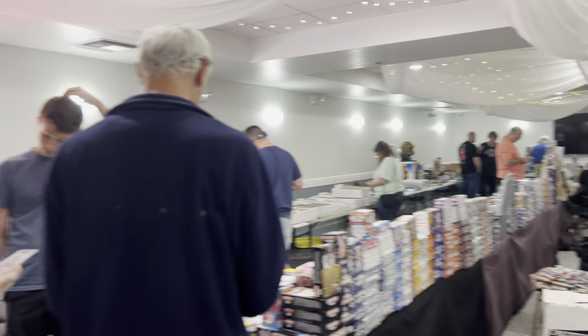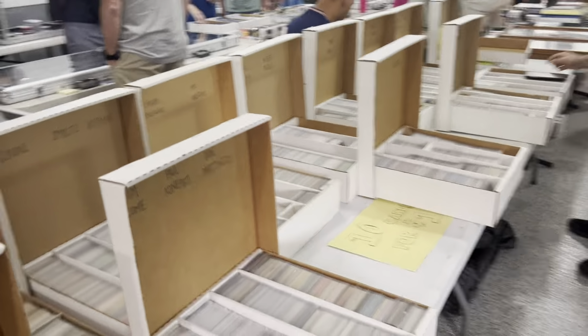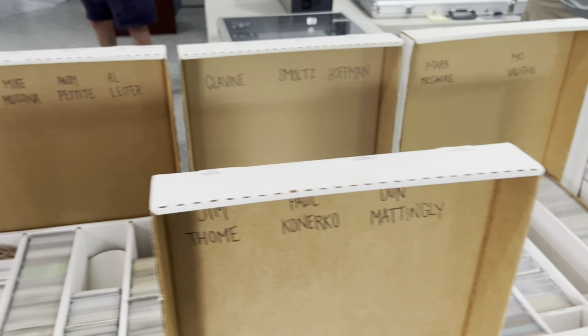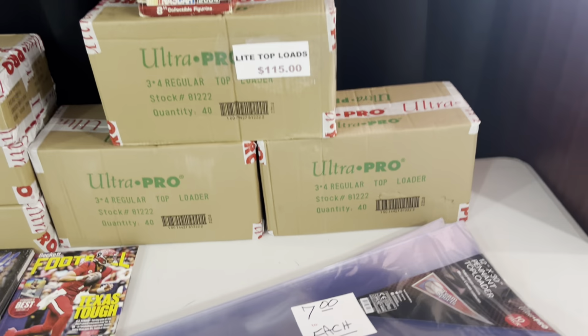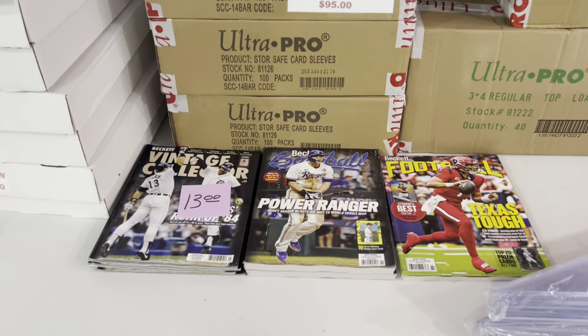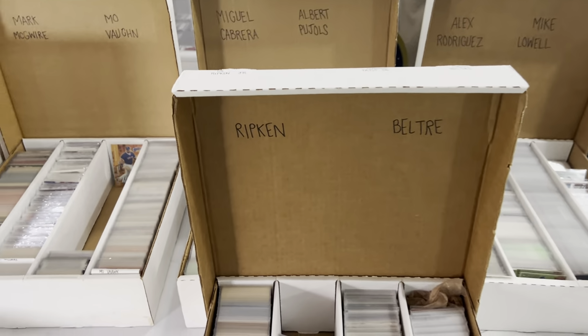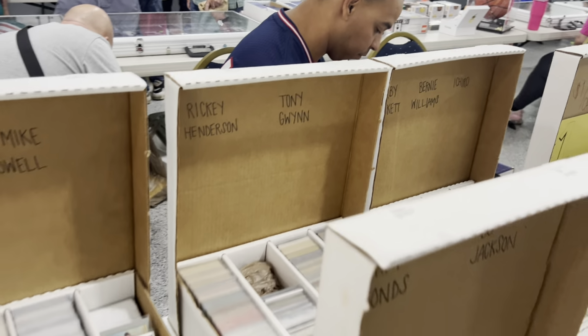Cool stuff in there. I'm gonna walk around a little bit more and share with you more of the cases here. If you're looking for anything, it's 10 cards for a dollar. Have some supplies here, Beckett's, boxes, a lot of wax all the way down. This is a good deal because you get 10 cards for a dollar and all these stars. It's good to look through some of that stuff here.